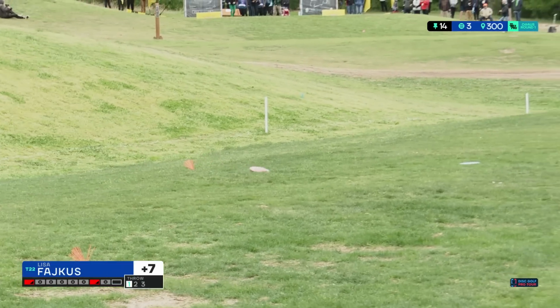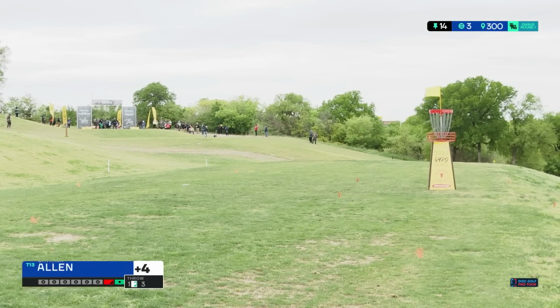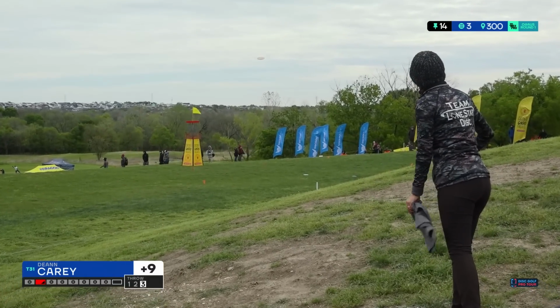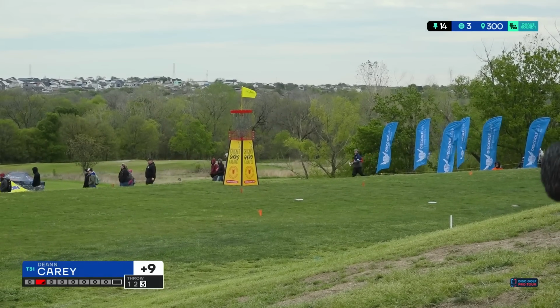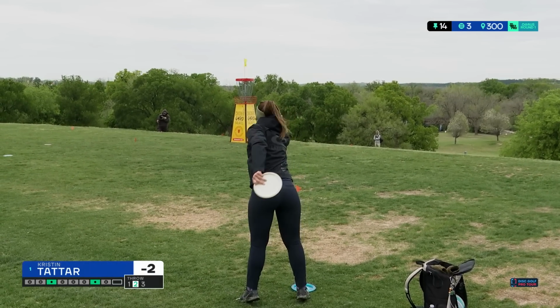Lisa throwing nice and stable, great trust. Yeah, I think the play here is to throw something overstable, kind of on a spike hyzer, and just hope that it grabs. And it feels so reckless. Yeah, in practice without the wind, a mid-range felt great. Yep. But then in the wind, you needed something really stable and a little bit faster, I think.